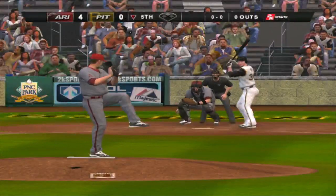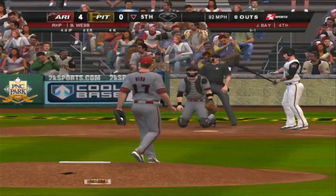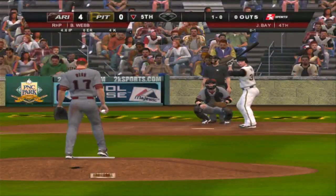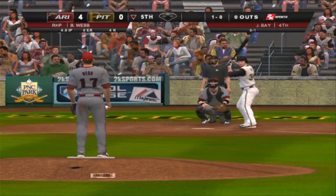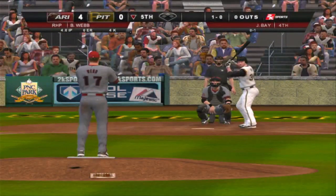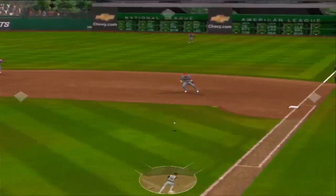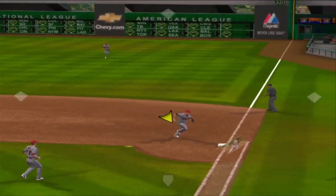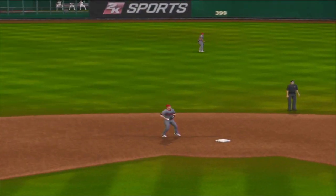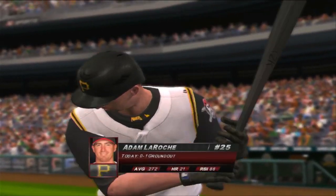Brandon Webb with the first pitch. Just missed with the fastball. Ball 1. With the Pittsburgh Pirates, left fielder, number 38, Jason Bay. Now the 1-0 pitch. Swing and a grounder to first. Jackson. And that's out number 1 as he takes it to the bag. This is just a nice play by the first baseman. He takes care of it and gets the force out.